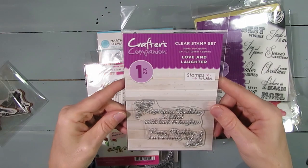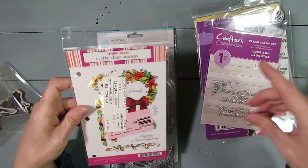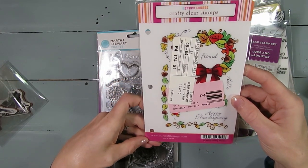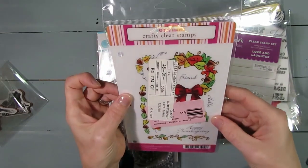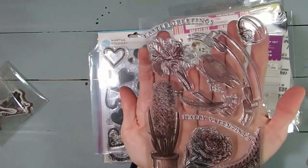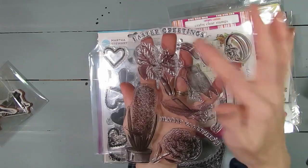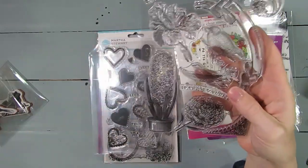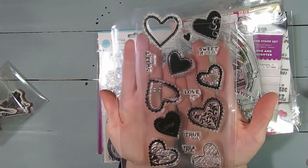This one's a little bit smaller, it's a birthday one. Love and Laughter is what that one's called. This one was a Thanksgiving one from ourcraftlounge.com. Again, it's not a company I'm familiar with, but... And some more, I'm just going to call these Anna Griffin ones. I'm not sure if they are or not, but this one's Easter Greetings, Happy Valentine's Day. Some birds and different sentiments on that one. A Valentine's Day one with little hearts on it.